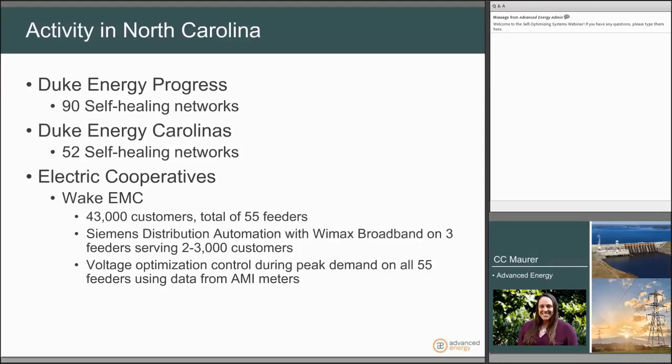They have also done a comprehensive project with voltage optimization. They are able to reduce voltage and therefore power during peak demand on all 55 feeders based on feedback data from AMI meters.